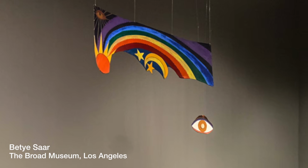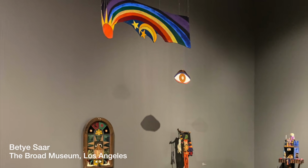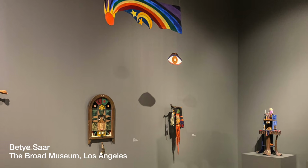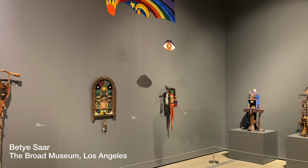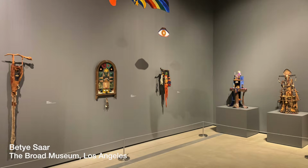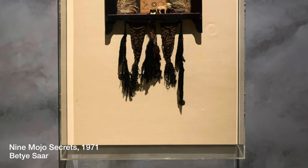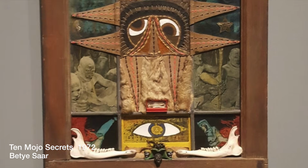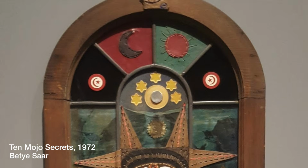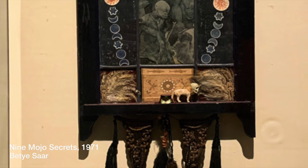Above your head are Rainbow Mojo, 1972, and I, 1972, work made from cut and stitched leather topped with acrylic paint to mirror their respective subjects, hanging by clear string, banner-like from the gallery ceiling. 9 Mojo Secrets, 1971, and 10 Mojo Secrets, 1972, face each other in the gallery, and to understand them both, I had to do a little research myself, and it was very informative. I found out that a mojo is a charm that is lauded for its purported magic and ability to heal.